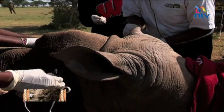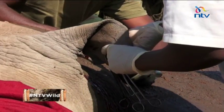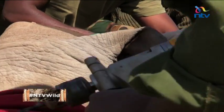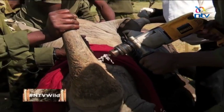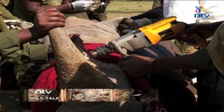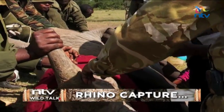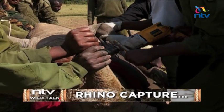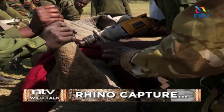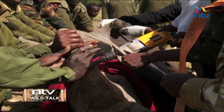Okay, and before this drilling takes place, let's have a look at what's happening on the rhino's ear. It's actually bleeding. Take us through. That is actually a notch. Every ear has special cuts that should add up to the ID number of that particular animal. So this particular animal will be rhino number 153. Okay. And so the notch pattern will actually be 153.